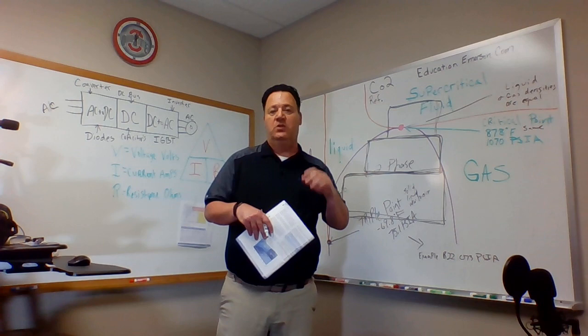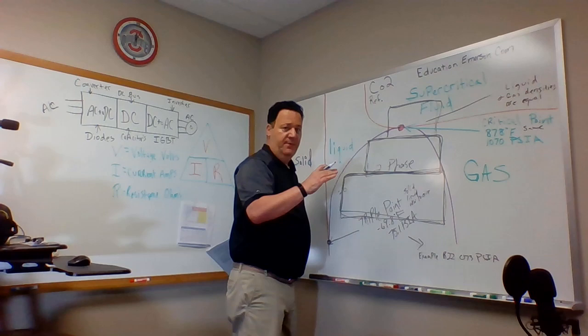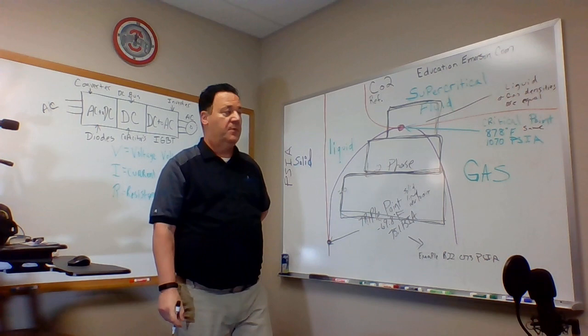When we get above 87.8 degrees with CO2, the condenser now sees the ambient temperature, okay? And this gets bigger, okay? This medium temperature then goes up higher. We're raising our temperature, we're raising our pressure.